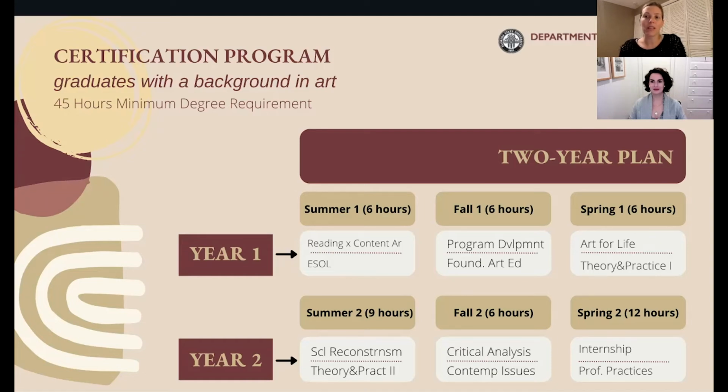But that can be done remotely. What will happen is your faculty supervisor at Florida State will observe your teaching remotely, and you can teach close to home, wherever is convenient for you. You can even do your internship outside of the state of Florida, although this program provides licensure for the state of Florida. There are other field experiences built into this program, and faculty will work with you to make sure that you have sites for those field experiences right wherever you happen to be located.